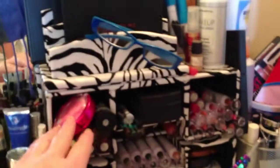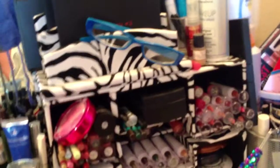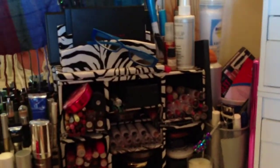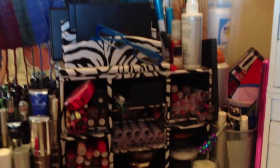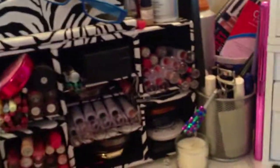And then these zebra ones, I think I got those at Hobby Lobby. I'm pretty sure I got them at Hobby Lobby. But these are just turned up on their side. Now, the problem with these is they have a little lip. See, they have a little lip right here. Well, it's the same lip on the bottom.